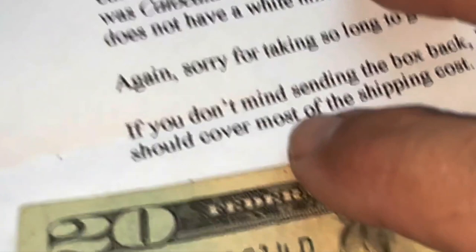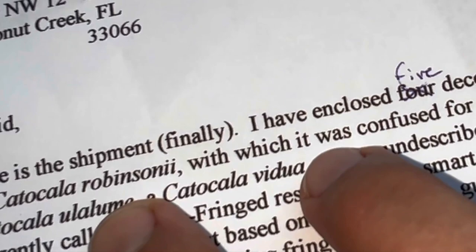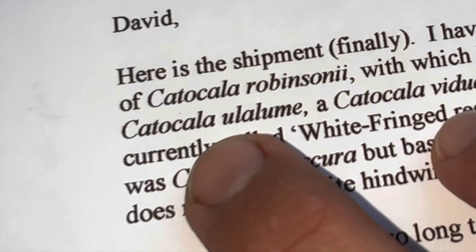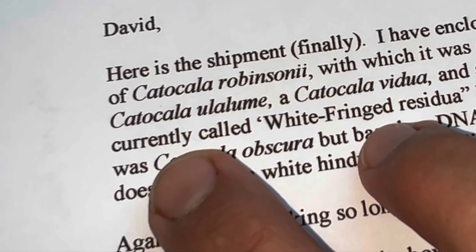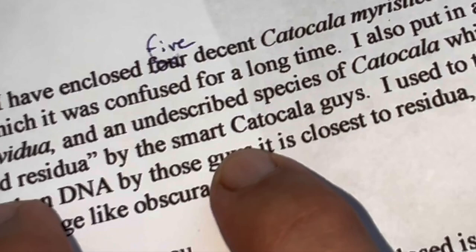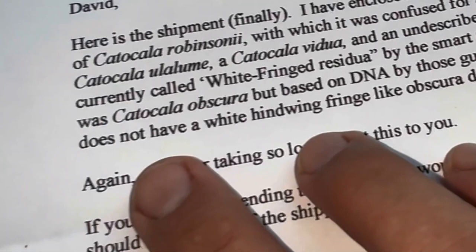Well, it looks like I got a letter. $20 bill. Let's see. All right, so we have 5 Catocala maristica, a pair of Catocala robinsoni, with which it was confused for a long time. But I put in a Catocala eulalume, a Catocala vidua, and an undescribed species of Catocala, which is currently called white-fringed residua by the smart Catocala guys. I used to think it was Catocala obscura, but based on DNA by those guys, it is closest to residua, which does not have white hindwing fringe.